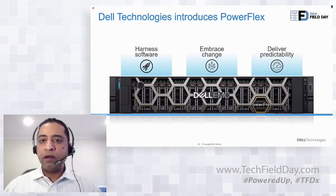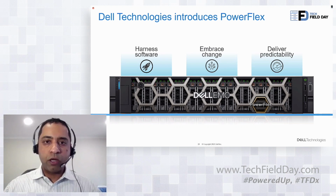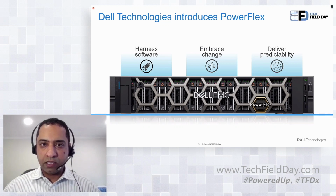Embrace change. We enable organizations and customers to embrace change by providing them an agile and flexible infrastructure, whether it's the infrastructure architectures that are most suitable for them, or the operating platforms for their applications that are most applicable for them, or the consumption options. We give them the flexibility and, as a result, agility.